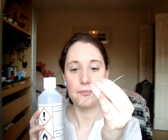I also use it for cleaning metal things, like I have this, which is a comedone extractor, I think you call them. It's really good. So I will clean this with it with just a bit of cotton wool bud, and then just wash it off, because then you know it's clean.